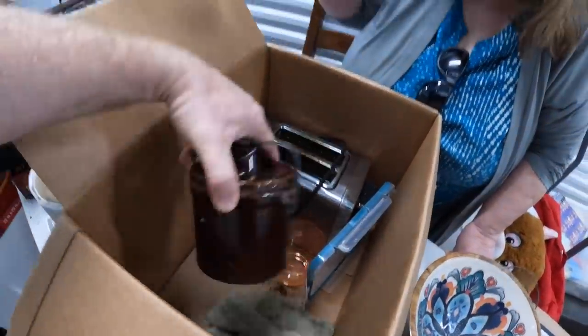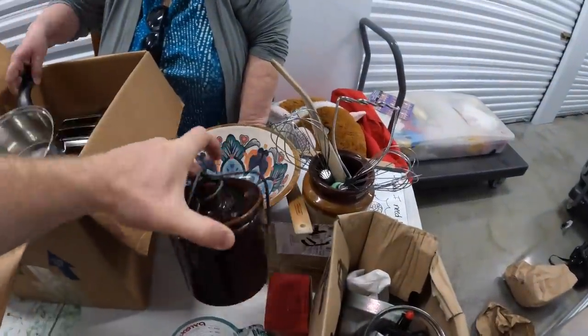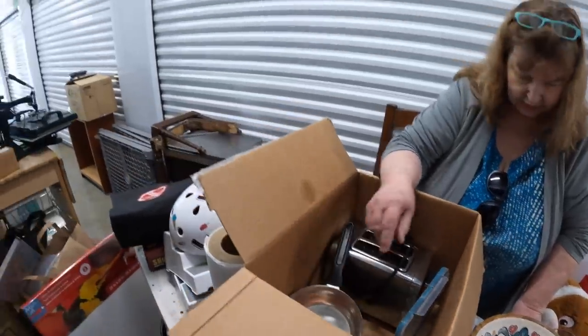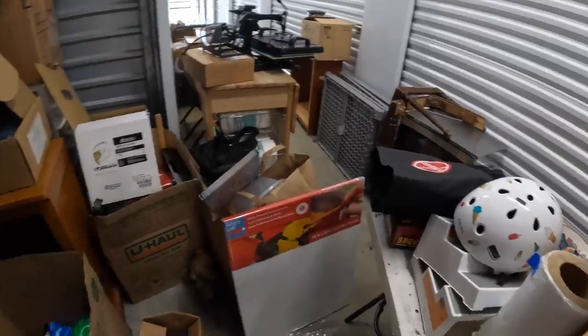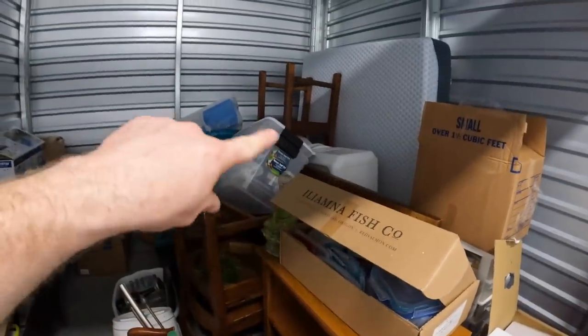Yep, oh, this is what I was talking about. A crock. Yeah, there's two of them. Cheese crock. We've got to get two of them, there's probably another lid for that one. This is hard plastic, but cool. All right, we've got a lot to put away, we'll be right back. Hopefully we find some treasures. We've got like four or five boxes left to go and some beautiful furniture over there.